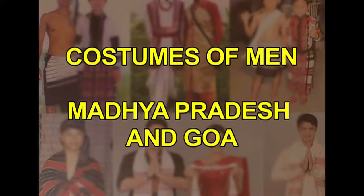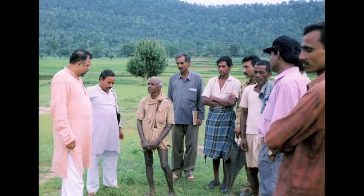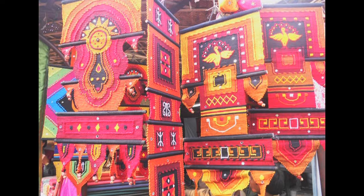Coming to the costumes of men from Madhya Pradesh and Goa, Madhya Pradesh is also called the heart of India, where costumes differ among people, tribes, cultures, regions and so on. The clothing of this state of India displays multiplicity and diversity. Textiles and handicrafts are designed beautifully with rich ornaments.